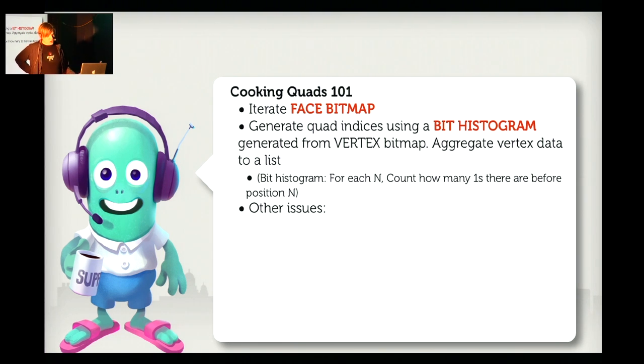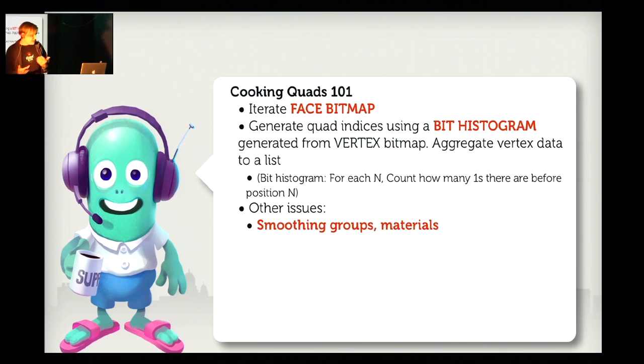But there are still other issues to take into account. This basically is enough for us to construct very basic topology, or very basic mesh data. But it would be perfect only as long as we had just one smoothing group or one material, basically without any seams. Because there are multiple materials and might be many smoothing groups, we might need to do multiple vertex instances on one position.